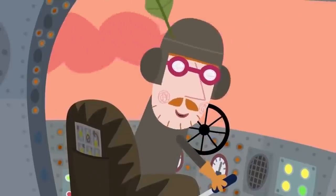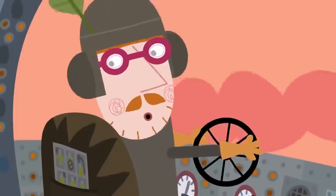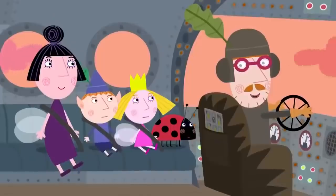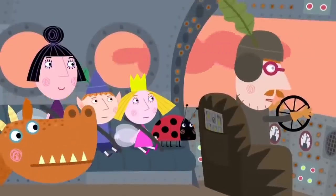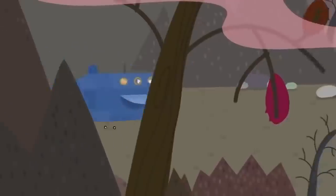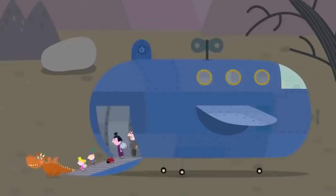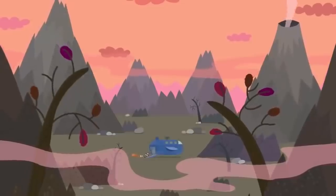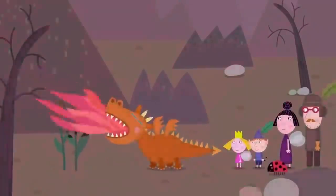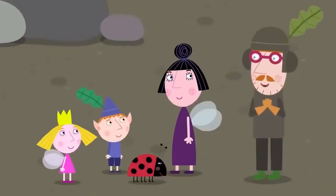I'll open the back of the plane. Get ready to chuck him out. Chuck him out? Dad? He can fly, can't he? Oh, all right, I'll land. But we mustn't stay long. It's so hot here. And everything's burnt. Yes, Dave feels right at home. Marvellous. Let's get going then, shall we?